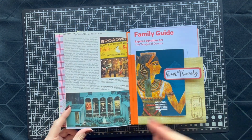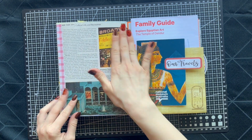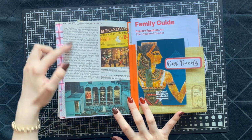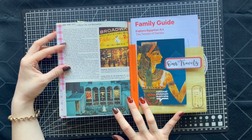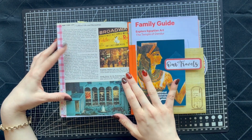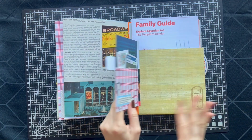Speaking of, everything is bleeding so lovely together today. Speaking of that World Book, this is another page that I've included from it, which is just giving you a little bit of a background of the cultural life and recreation of New York City. We've got Broadway theatre, performing arts. I think it's so beautiful. Okay, this pocket is so fun.